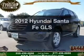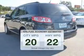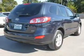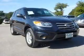Introducing the 2012 Hyundai Santa Fe. If you're looking for a first-rate auto, this one could be yours today. Low emissions and the good fuel economy offered in this vehicle are important to you and to the environment. The powertrain includes all-wheel drive with an efficient 4-cylinder engine driven by a 6-speed automatic transmission.